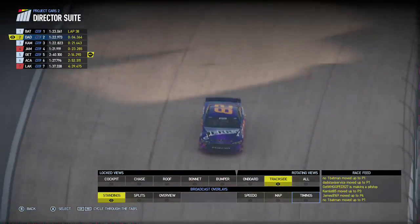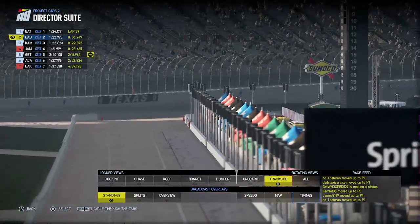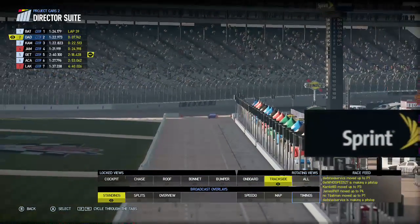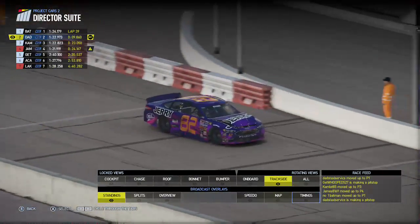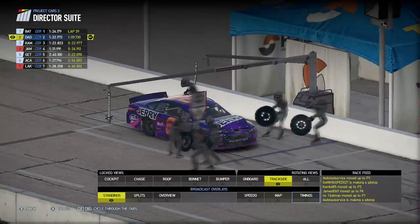On the radio, here comes Dad. Dad's coming in the pits. Batman has severe damage from the radio, from what I was told, so he's got to come in the pit as well. Here comes Dad. He came in the pits nice and easily, so he's not going to get a penalty. He's getting some four fresh tires.